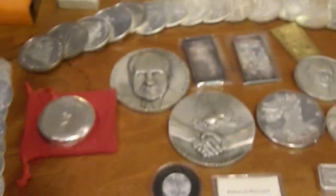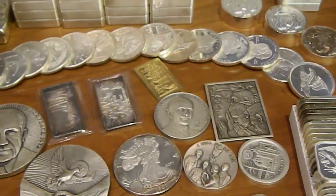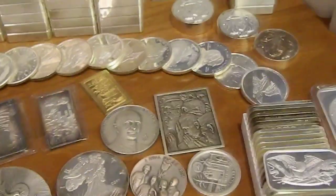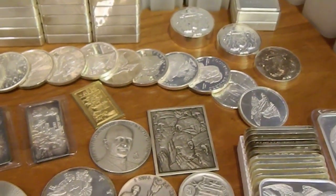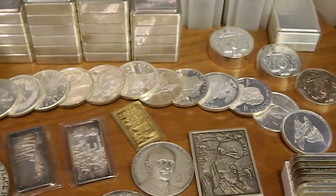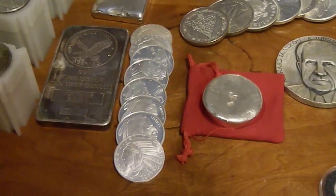At the same time I was buying that stuff, the auction that I go to doesn't have stuff like this anymore. They've grown in their customers, and they've grown in what they sell. They used to sell anything they could get their hands on, and so I was getting silver real cheap. Nobody wanted this ugly generic silver rounds. Those are all 1 ounce silver rounds. Nobody wanted them, so I was getting them real cheap. These over here on the sides are 1/2 ounces.